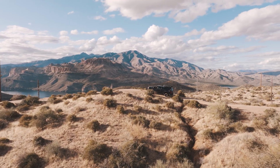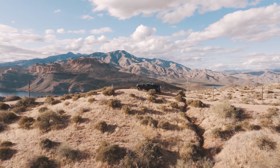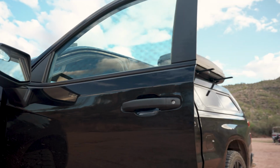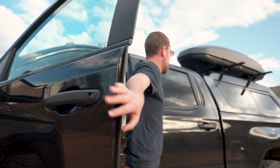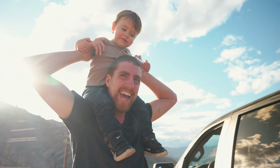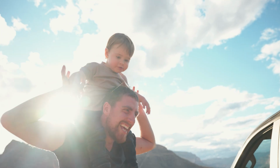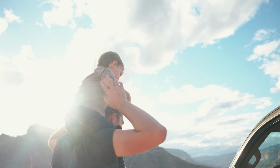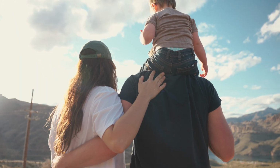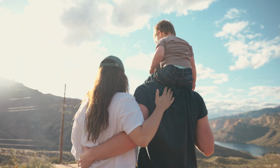For us, the pickup conversion kit is all about freedom. The freedom to go further, explore deeper, and wake up in places most people only see in postcards. This setup lets us chase the most remote views without ever sacrificing comfort. Because when your home follows you everywhere, every road becomes the next adventure.